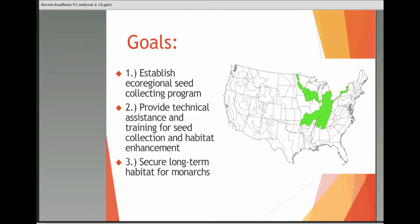These symposium-style workshops will provide technical assistance to public and private land managers and landowners working within the Eastern Broadleaf Forest continental province, which is the green spot on the map, who are engaged or interested in becoming engaged with monarch habitat planning, creation, restoration, and long-term management.